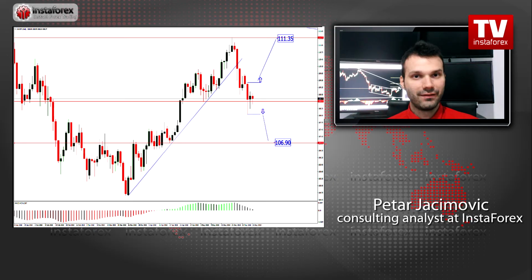On the USD versus Japanese yen, what I found is a 3-day balance. So there is an indecision right now on this currency pair. I found an inside bar formation, and the resistance of this formation is at the price of 109.45, and the support of this formation is at the price of 108.10.